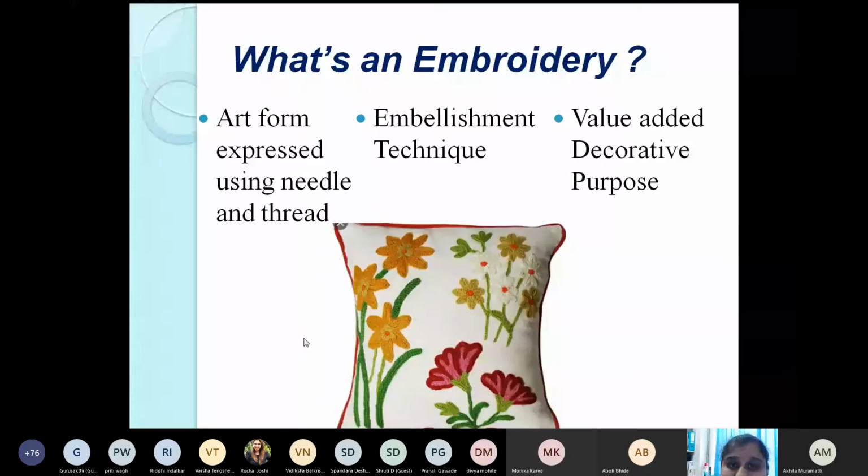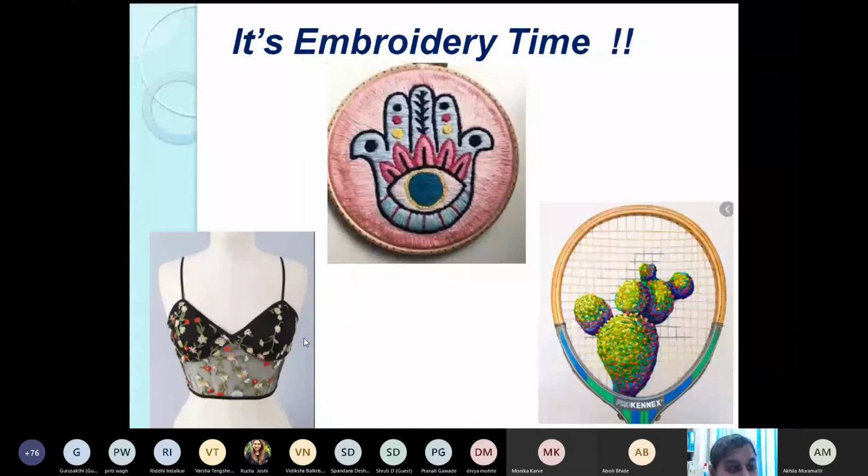Like in hand embroidery, we have just straight stitches, loop stitches, knotted stitches. So the list goes on, I can say. And today I will be giving you a demonstration of a couple of embroideries over here.